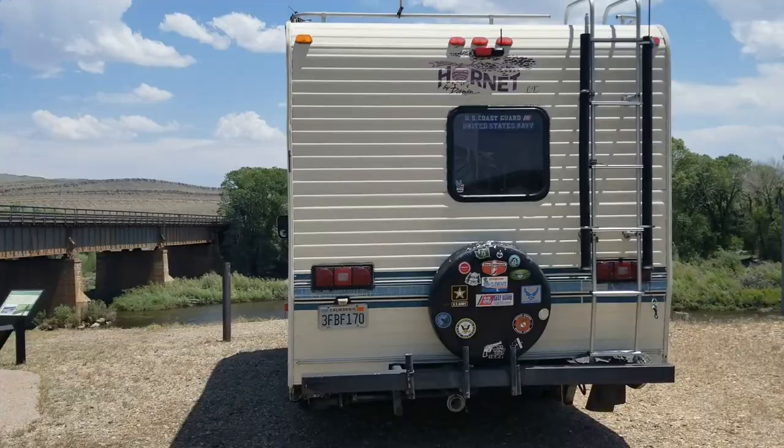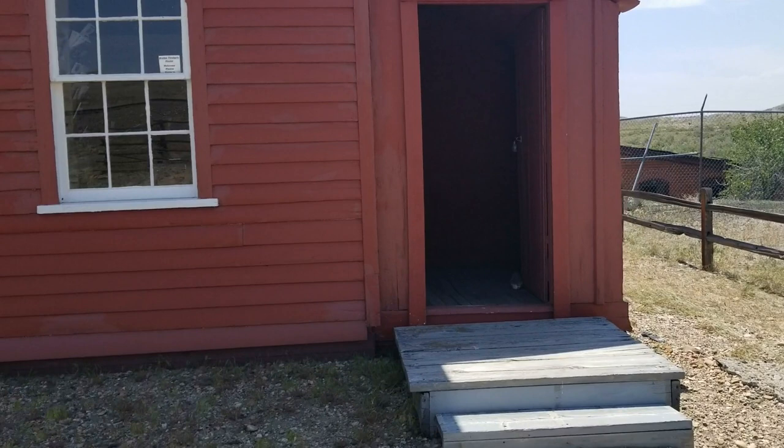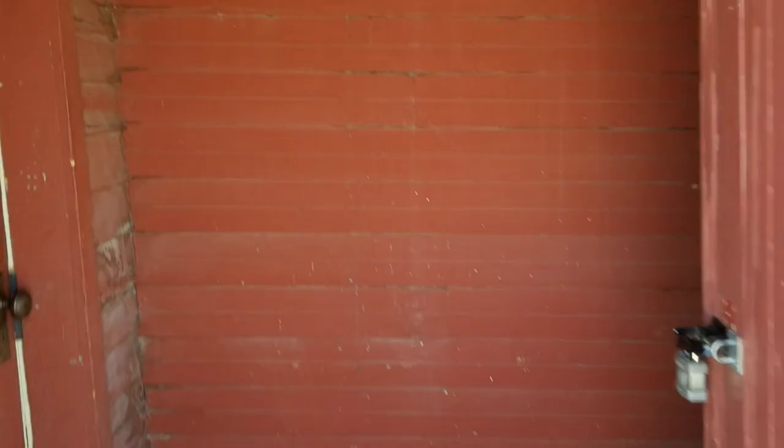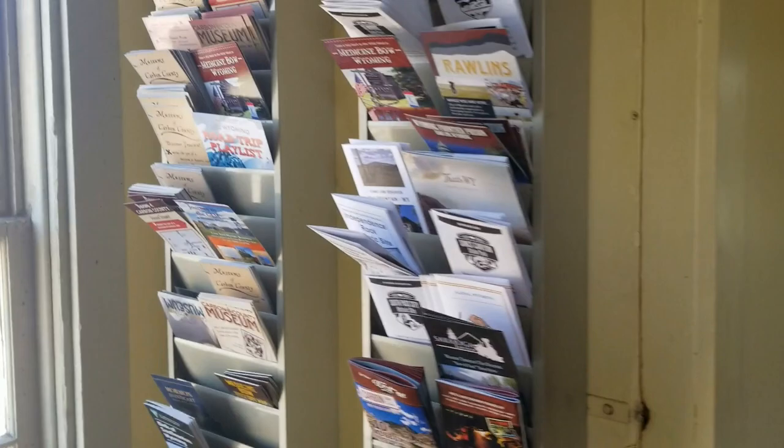I don't know what's in here. This is the bridge tender's house. Welcome, come in. Oh shoot, it's open. Oh, nice. Wow. Check this out, I'm impressed. Wyoming, this is open.